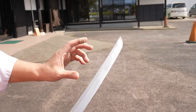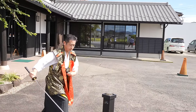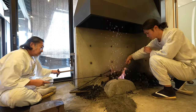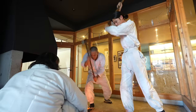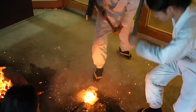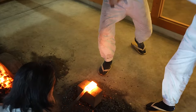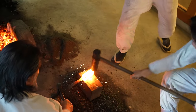Even though he cut the bamboo many times, he always used the same part. Really accurate. Wow. Again, same place. They also gave me special permission to enter the room and film. Inside, it was really hot. I couldn't imagine how hot it will be during the summer. I really enjoy the sound. Yes, it's art.